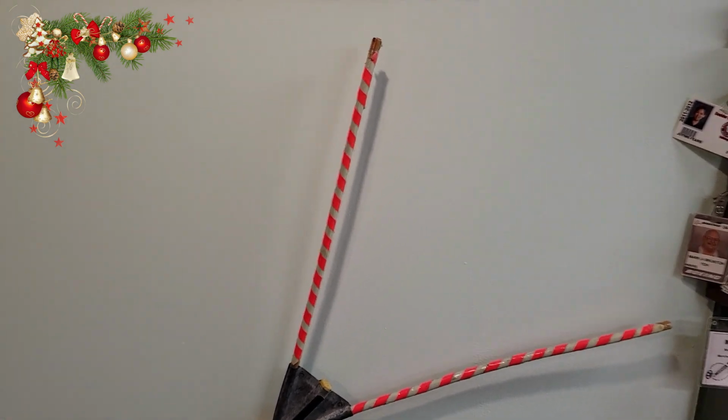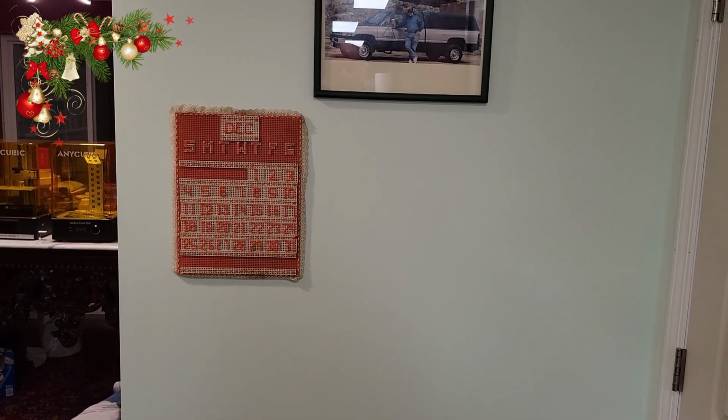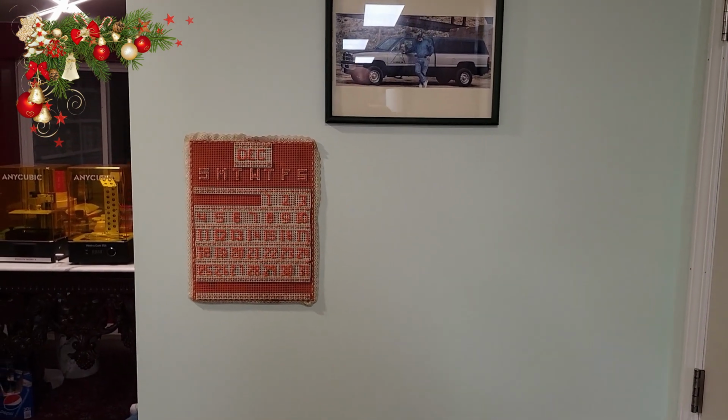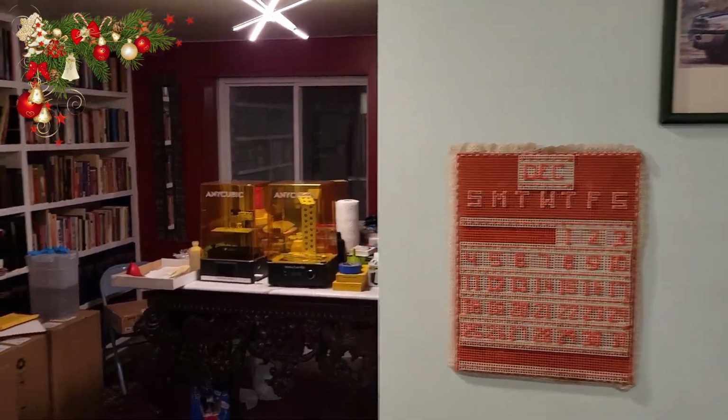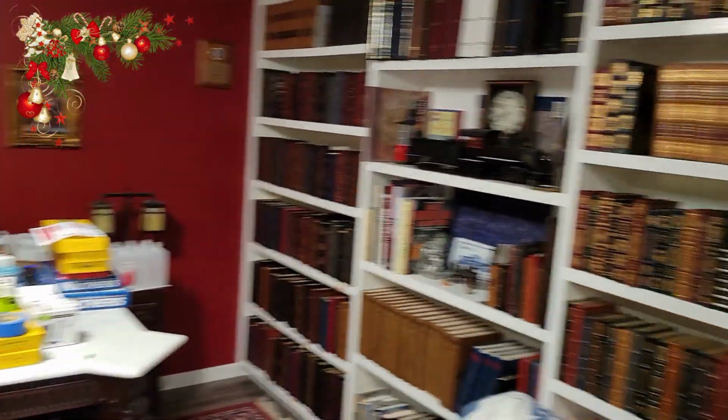So we come down to the basement stairs and we turn left, because if we turn right, we can right now, but that's going to be blocked off by track and everything. So we go past the library, which is, as you can see, pretty much a mess.